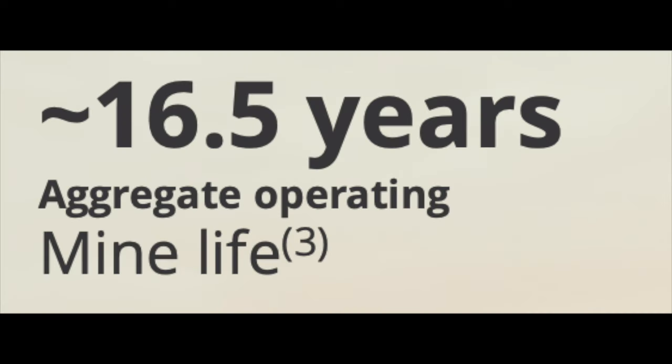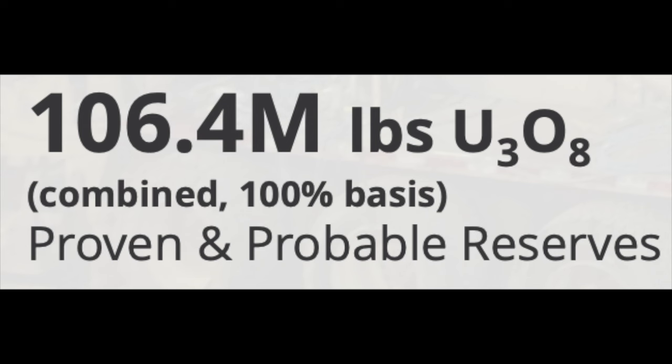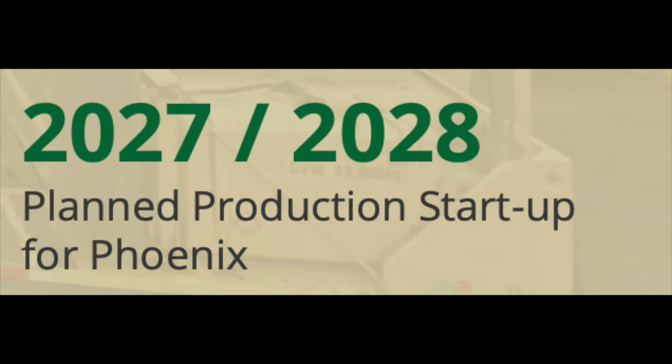So quickly, let's just dive through one of the mines that Denison controls. Like their 95% owned flagship Wheeler River project. It has a 16.5 year aggregate operating mining life. So just kicking off cash flow for 16.5 years. There's 106 million pounds of uranium proven in probable reserves, and it's going to get started in 2027 and 2028. So expect massive cash flows and earnings for Denison in 2027 and 2028.